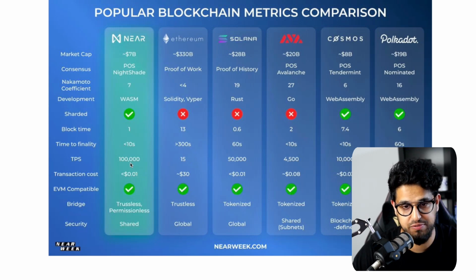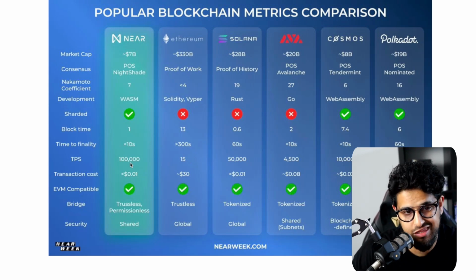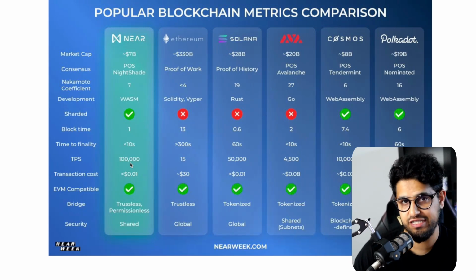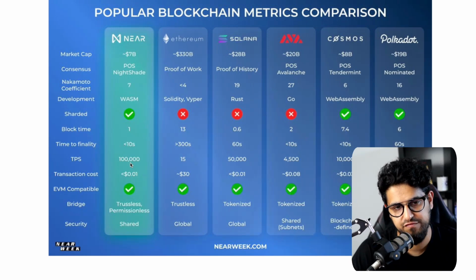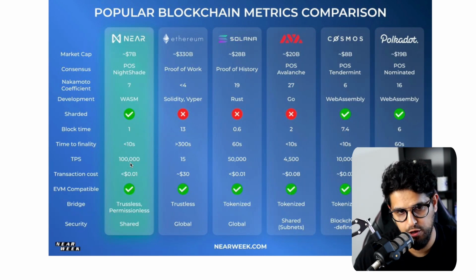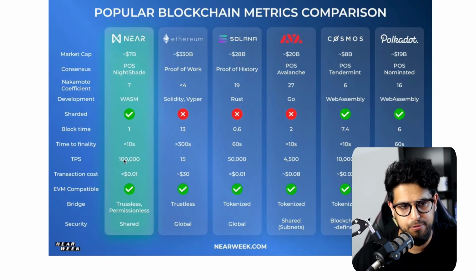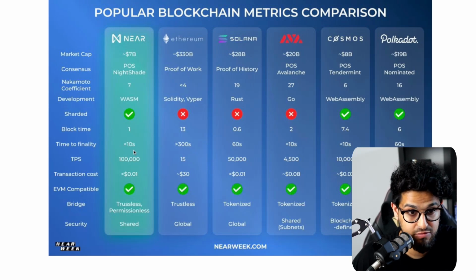If you look at the transactions per second, they're claiming 100,000 transactions per second, which is very, very interesting. And I definitely want to see this being used. We know that Phantom, for example, has very good throughput. We know that Solana has very good throughput at 50,000. Can Near Protocol actually go and deliver on that 100,000? But from a textbook point of view, this is a very, very good figure.